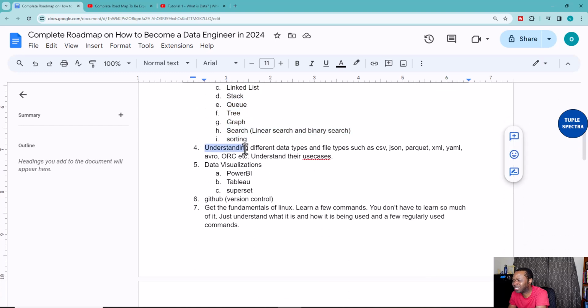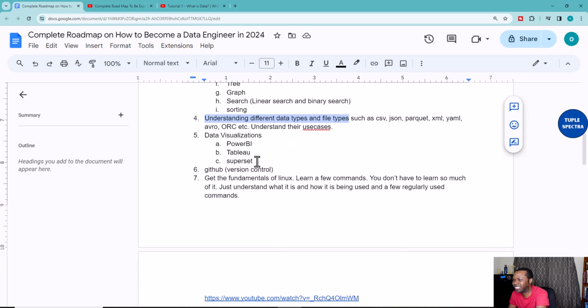Now, the next thing, you want to start having a good understanding of the different data types and their use cases, such as CSV, JSON, Parquet, and the rest of them. Then you want to start getting introduced to data visualization, and I would say just pick one first. In my own case, I think Power BI is pretty easy to start with, and you can easily download Power BI Desktop. But I've heard some people say that Tableau is good for them to start with. But just pick one of them. You don't have to learn all the data visualization tools at the same time. Any skill you gain in one is going to translate into the others.